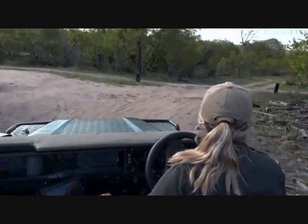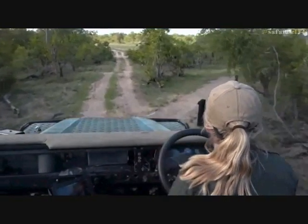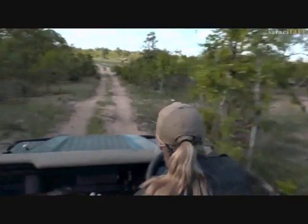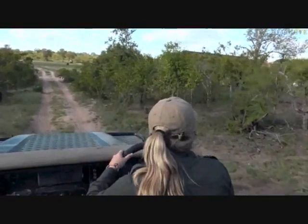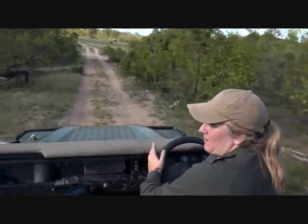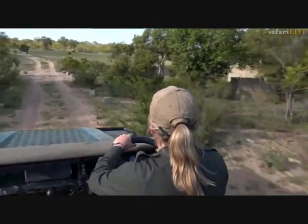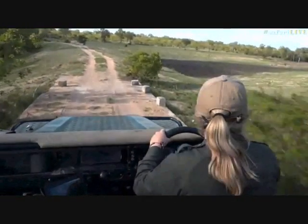We're going over the dam wall. I've never done this before. Oh my goodness, I feel so naughty going over a dam wall. I don't know why. Let's go and check. I don't think I'm being naughty. I'm allowed to do this, obviously. But, you know, I'm such a goody two-shoes sometimes. My dad always calls me that. He always says I'm a goody two-shoes.